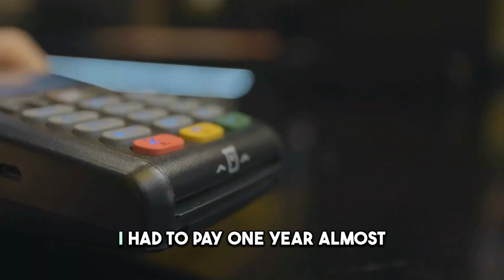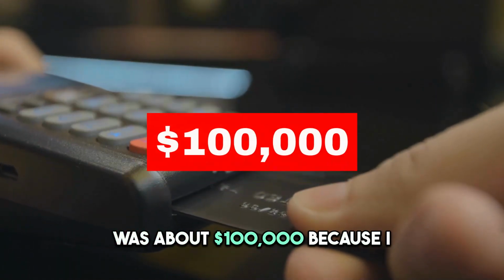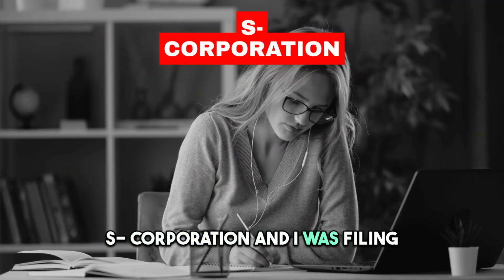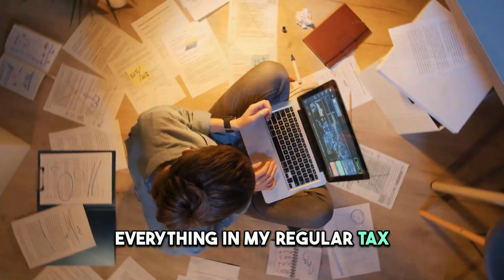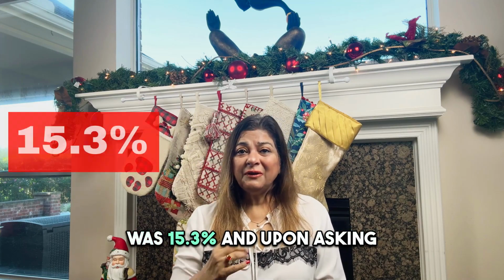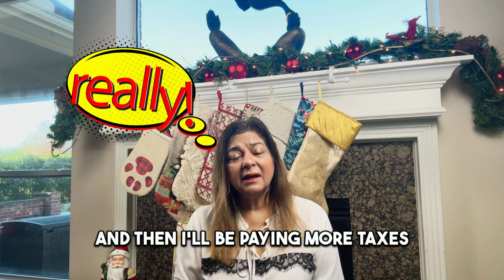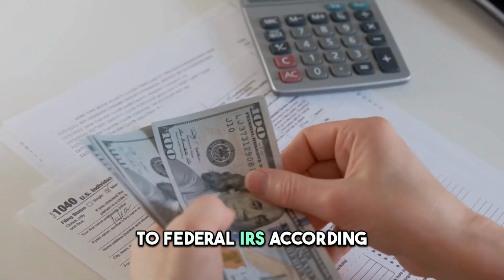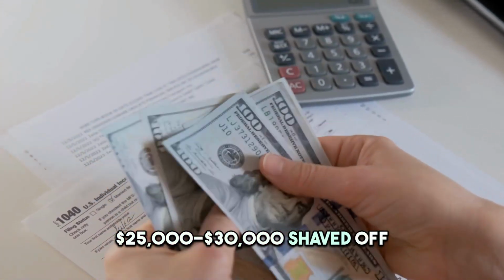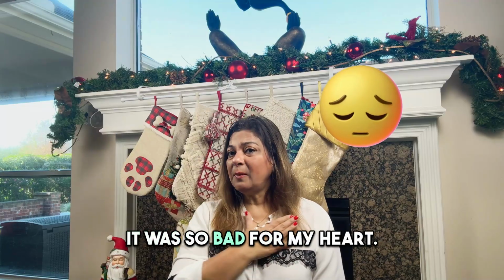It hurts. I had to pay one year almost $40,000 and my gross income was about $100,000 because I had not learned about the S Corporation and I was filing everything in my regular tax return being a solo proprietorship. Well, the first hit I got was 15.3%, and upon asking, that was a self-employment tax. I'm like, really? And then I'll be paying more taxes to federal IRS according to our joint income. So I was losing about $25,000-$30,000 shaved off from my $100,000 profit. It hurts. It was so bad for my heart.